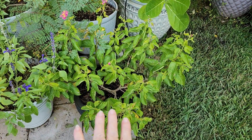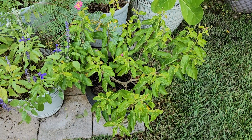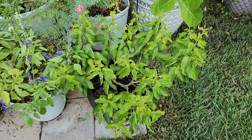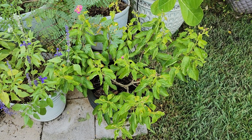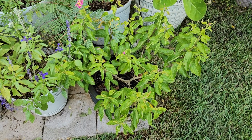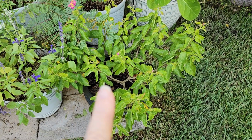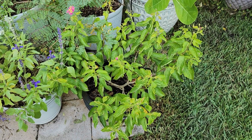So while it did perform, it didn't like it. Even though it has sustained some damage, it did not survive, if you will, our Texas heat like the Bloomify series did. Now, granted, the difference was that I had this in a pot in full sun and the other was in the ground in full sun. But I was not happy with this. I want to show you another Proven Winners that did a little better.